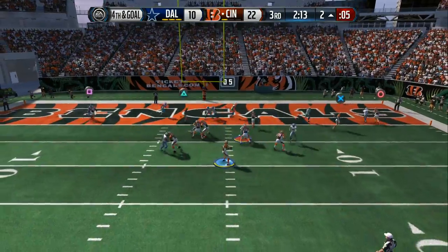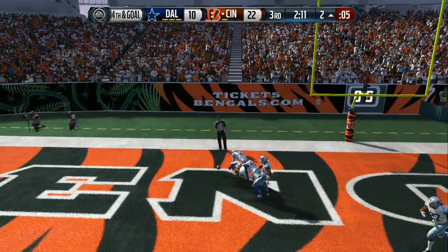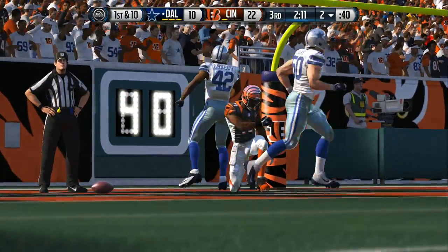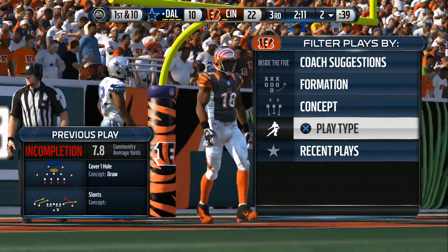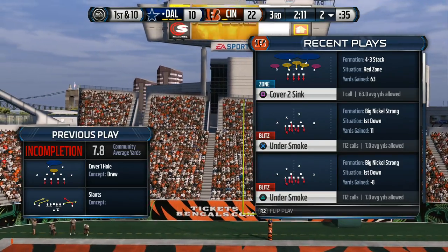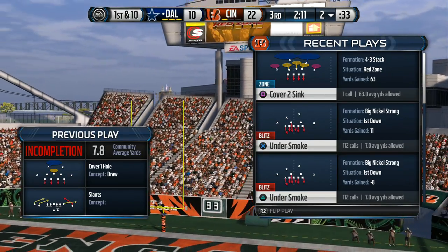Dalton will take it from the gun. Trying to work that left side. That's a missed opportunity, and now they'll have to bring out the defense. Good job that time by the defense. They give up the long drive, but on fourth down, they come through. What a good play call, and they stop the offense.